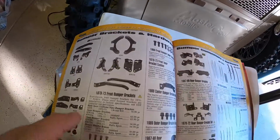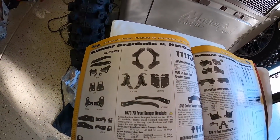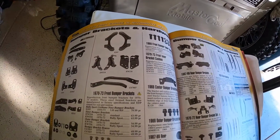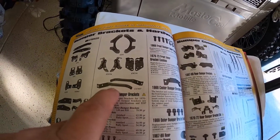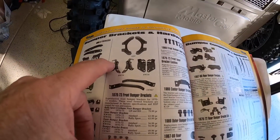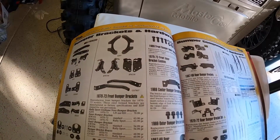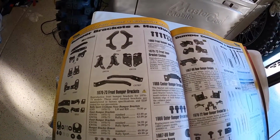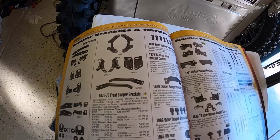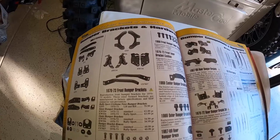So what I noticed was Classic Industries sells the replacement bumper brackets, but if their picture is correct, the support arms are not welded. They're separate now. So this may give you some adjustability between the bracket, the support arm, and the radiator support to get your bumper closer to where it needs to be. So anyway, I'm gonna get online and spend a little money.